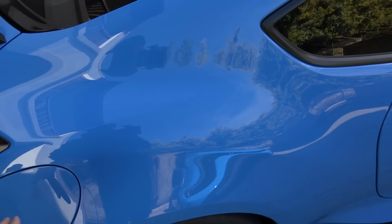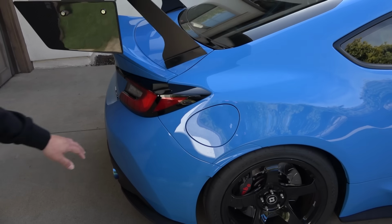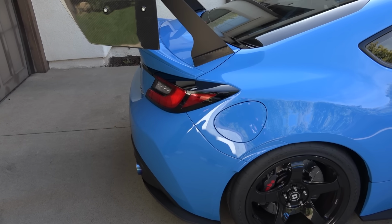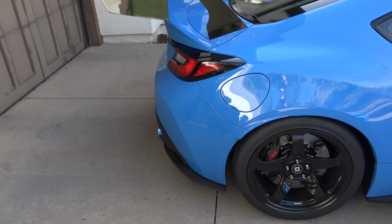I never realized the gas cap is not a circle. It's one of those things where once you see it, you can't unsee it. Everyone says that's one of the weirdest features of the car. Funky looking. Yeah. But it's unique. I like it.